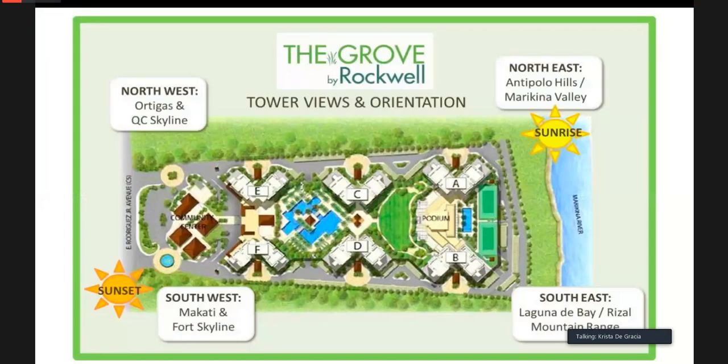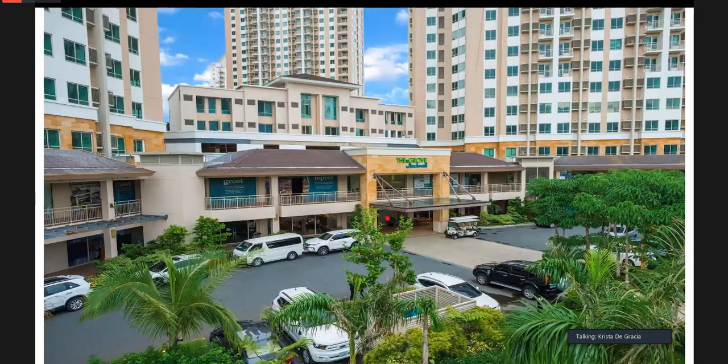So on the left would be C5. So when you enter, you would be welcomed by the retail row. So ito yung actual photo of the retail row. So sa first level, we have our restaurants, tapos meron yung dalawang banks, BDO and BPI. And then up on the second floor, we have more of the services. So currently, actually, nandito yung office namin sa gitna.